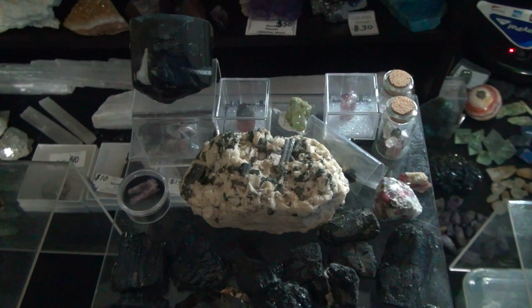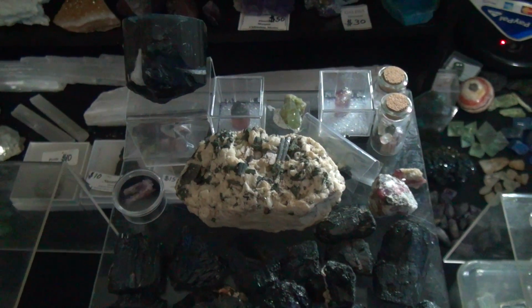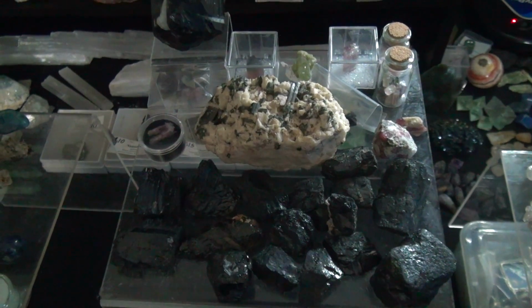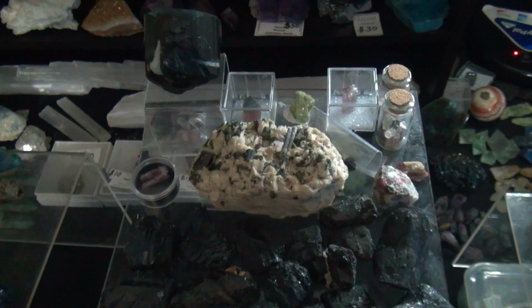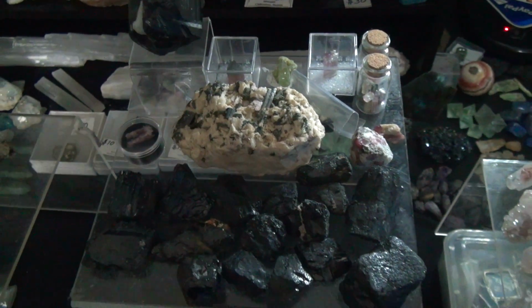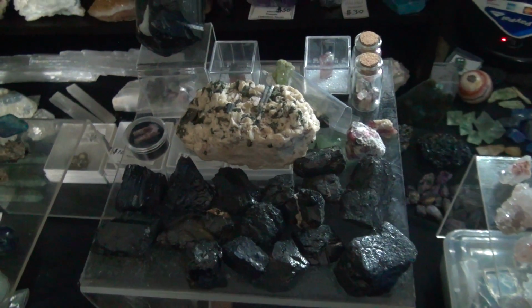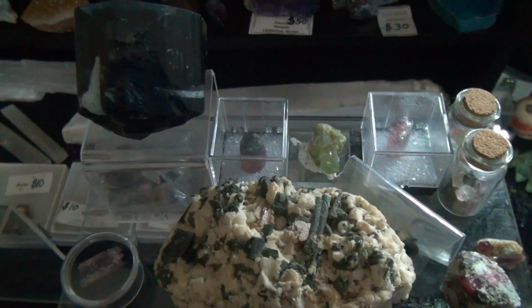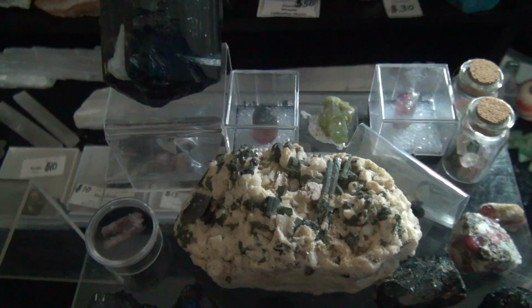Tourmaline is a very interesting mineral because it's the only mineral that's ever been found that will not crumble or break or lose its strength at all when high frequencies are applied to it. So it's used a lot in scientific research.